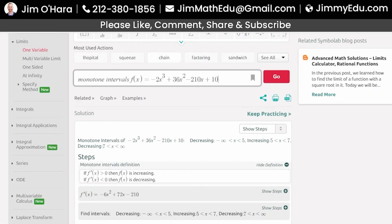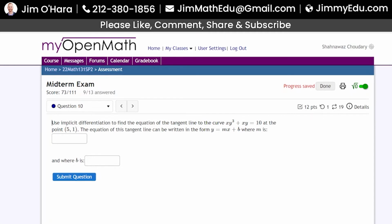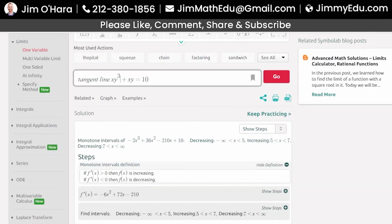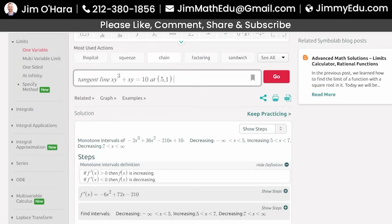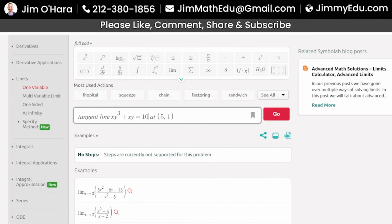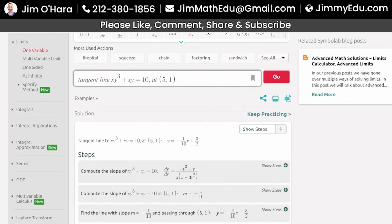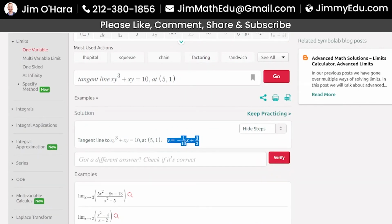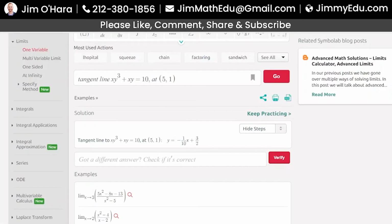Number 10. Tangent line. Okay. Type the command function tangent line of x, y. Let me just copy this down. Okay. At 5, 1, let's copy this. Okay. Let me put a comma and see if that'll work. Okay, perfect. Cool. What is it? Oh, m is negative 1/10. And b is 3/2.